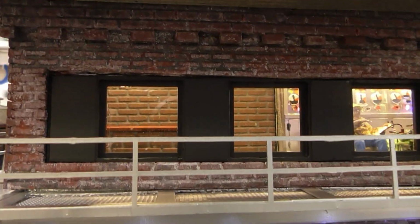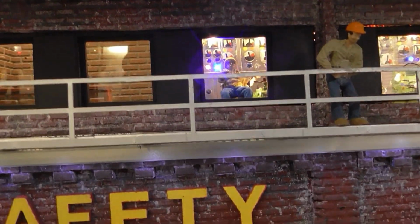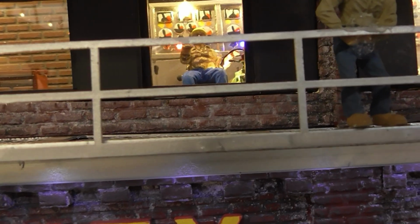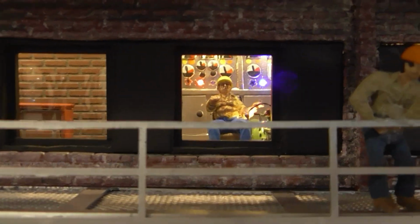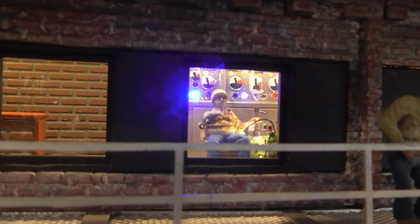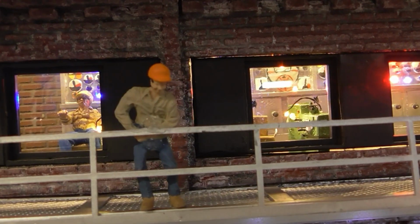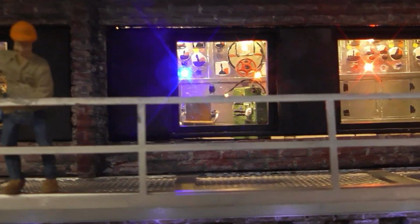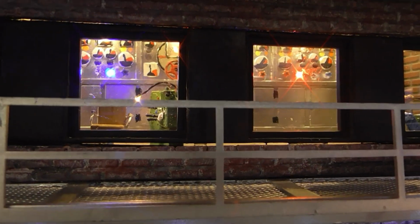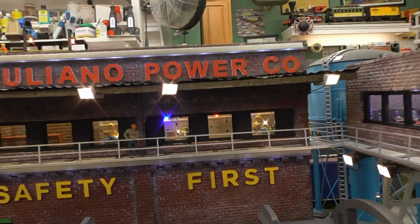You got the office all done? That's the control area. That's where they do the weighing with the scale, because that's supposed to simulate the scale in the front. That's how they know how much coal's coming in. So you even got flashing computer lights in there. Oh yeah. And then the building next to it, that's all the offices. And the higher one is basically the interlocking tower where they do all the switching and everything.